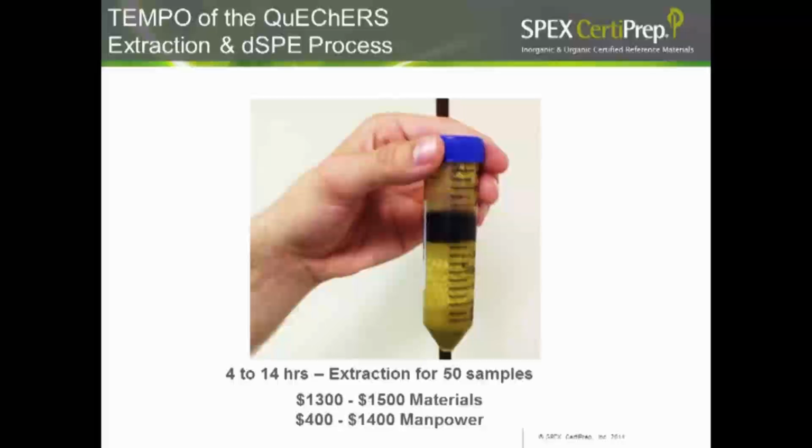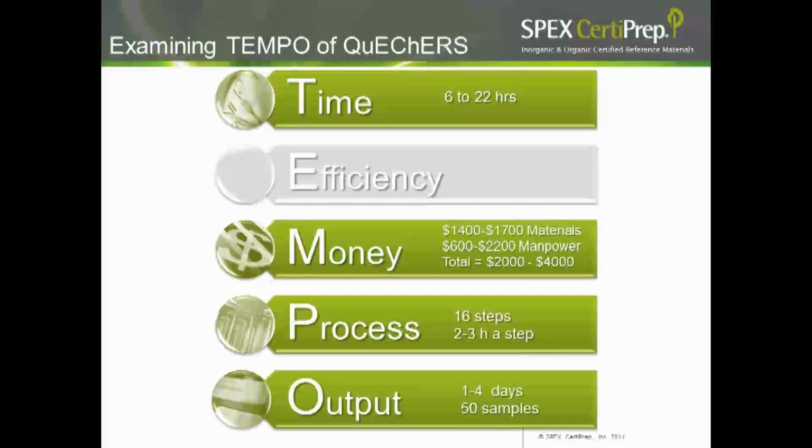If you're looking at the second step, the time of the second step is between 2 and probably over 8 hours, depending on how you do that last step of preparing the samples for your GC or LC-MS. So your last steps can cost you between $110 and $220 in materials, and anywhere from $200 to $800 worth of manpower hours. Taking a snapshot of what a typical QuEChERS experiment looks like, you're talking between 6 and 22 man hours to do this experiment.